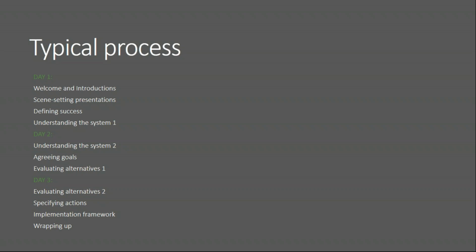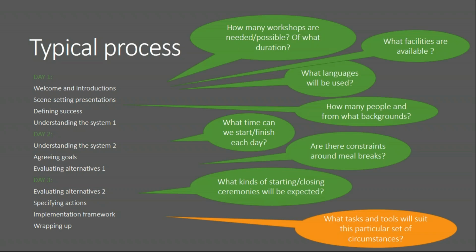very basic structure for a 3-day workshop, but there will be a whole bunch of constraints and issues to think about around that. So can we get through everything that we need to in 3 days? And if not, can we stick on a 4th day? Should we run a pre-workshop workshop? Should we run a second workshop after the first workshop and split the work between the 2? Is that even possible in this case or not? If not, how do we make sure that we can squeeze everything into those 3 days?